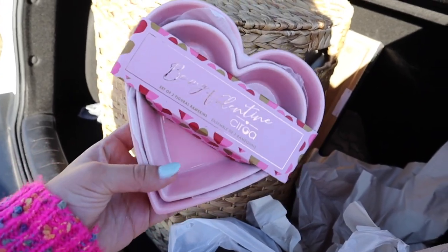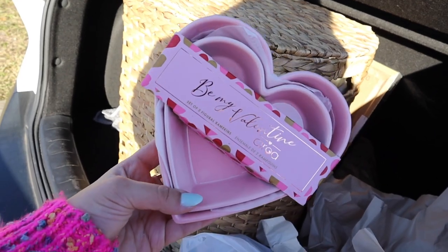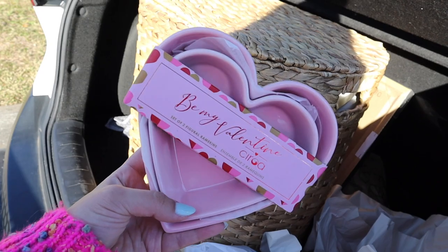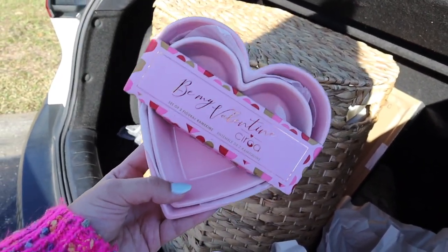Then I decided to grab these two little Valentine's Day candy dishes or whatever. Also perfect for a charcuterie board. I got them both for $5.99. They were just so cute. I couldn't leave them. They're so perfect for M&M's, Hershey Kisses, stuff like that, so I wanted to go ahead and pick these up.